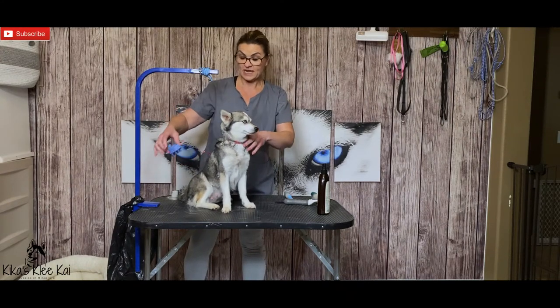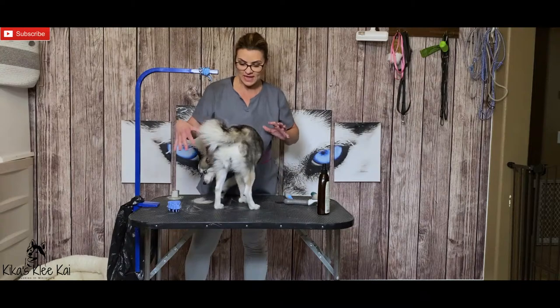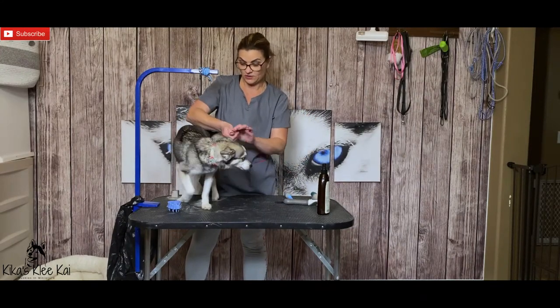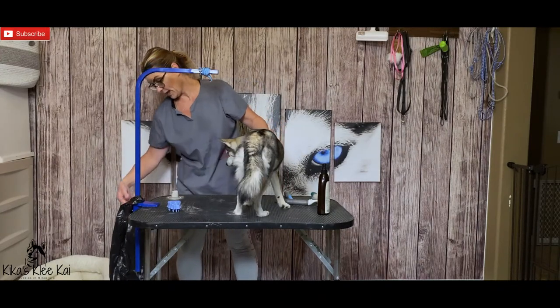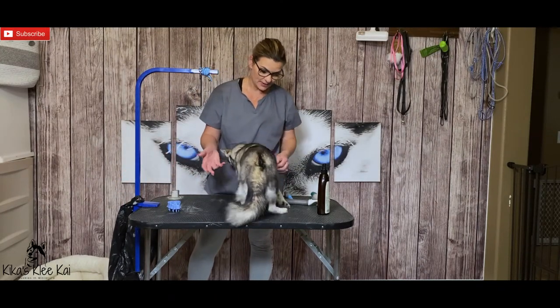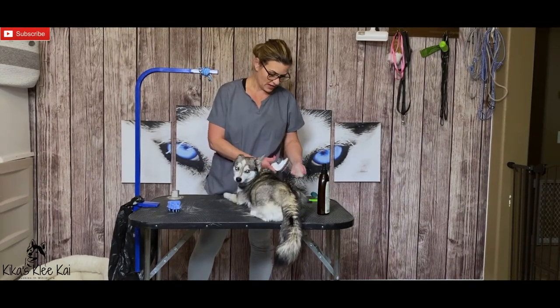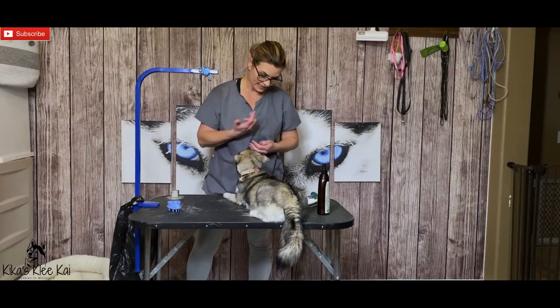Great. Now, you see how much hair is coming off with the Zoom Groom. It doesn't really collect a whole lot of it. And so you want to do this either outside or in an area that you can easily sweep up or vacuum the floor. I prefer to do a lot of my grooming outside, but not everyone can do it outside. Not everyone has good weather. So keep that in mind. But now I've loosened up a lot of that undercoat. It's all falling out.